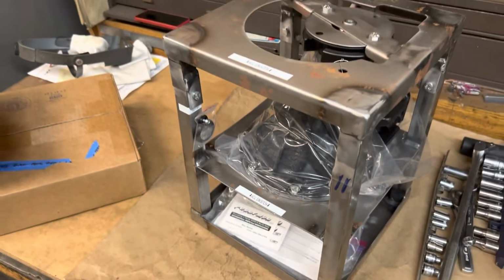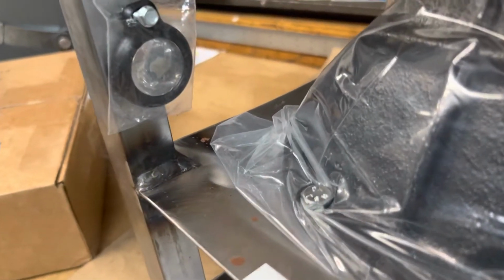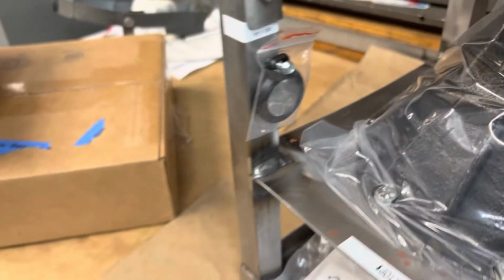Package this thing up, all up in its frame already. Got the Apple tracking device in order and got the box ready.